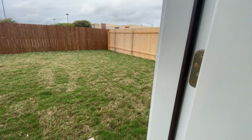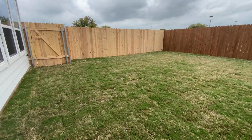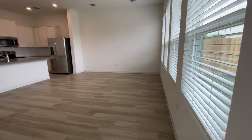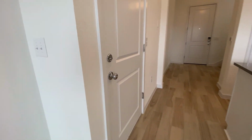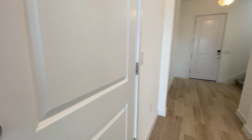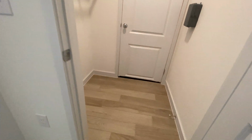Go ahead and show you guys the backyard. It's got a decent size fenced in backyard. You've got a gate right there so you can walk around if you'd like. Take you upstairs, actually real quick, 2-car garage. So that's nice. And one more thing downstairs. Got a little mud room right here. You can hang your jackets. You got your water heater in there.